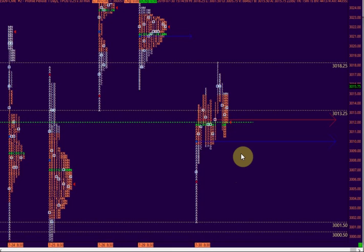So the focus is, let's see where value develops relative to today's, with focus on the high of the day and the halfback.